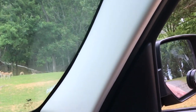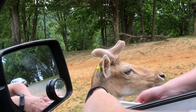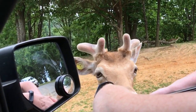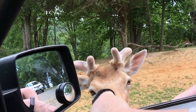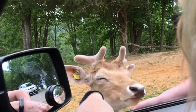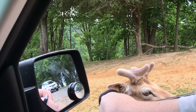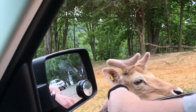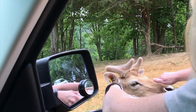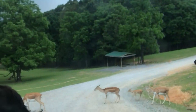Deer. Are you feeding them? Almost. Hi, baby. Oh, I like deer. They're really gentle and sweet. Oh, look at this whole family of them right here.